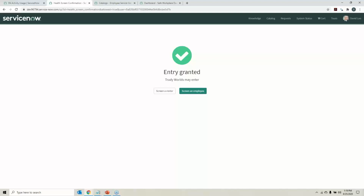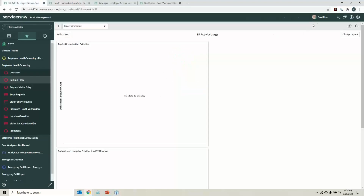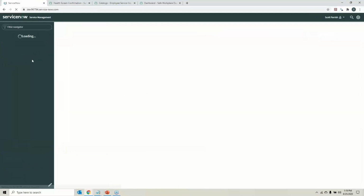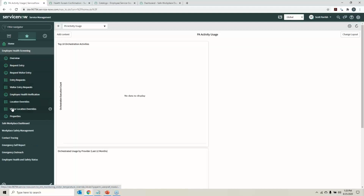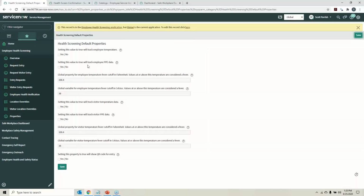Now you saw that based on the temperature and the fact that she had PPE, that Trudy was granted entrance into the building. Well, those are properties that are set by the system administrator and can be changed. We'll go ahead and look at where those properties are set. The health screening default properties, setting this value to true will track employee temperature. So you can determine whether or not when a record is created for an employee to enter the building, whether or not you're going to track the temperature and whether or not that person has PPE. You're going to set what the global property for employee temperature is. Here we have it set at 100.4, so anything above that temperature and the person would not be allowed into the building.